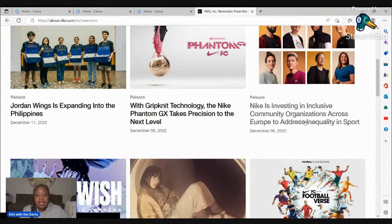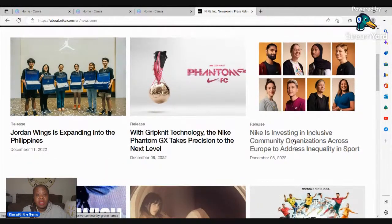Nike is investing in inclusive community organizations across Europe to address inequality in sports. And that was from December 8th, so not even a full week ago. And so this is information that I'm interested in. And I like companies that take diversity and inclusion and equality to heart, and not only to heart, but it's part of their mission, and they execute upon their mission.